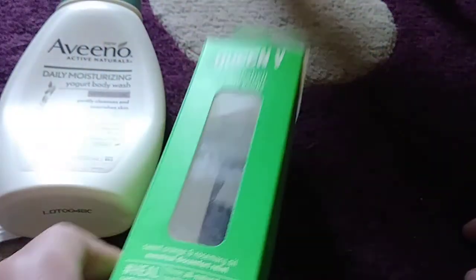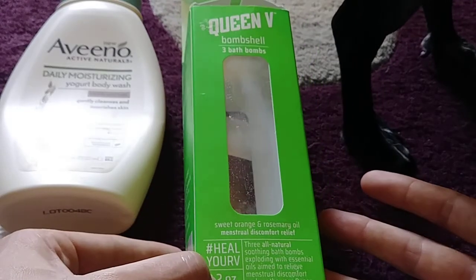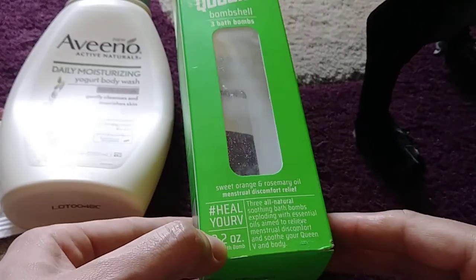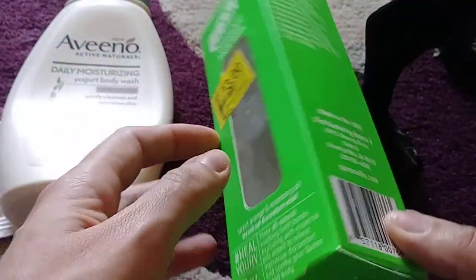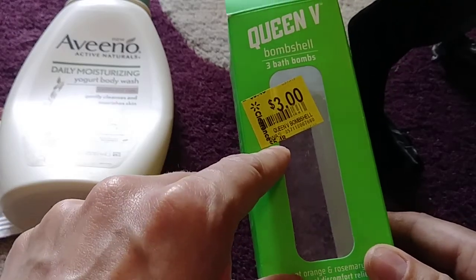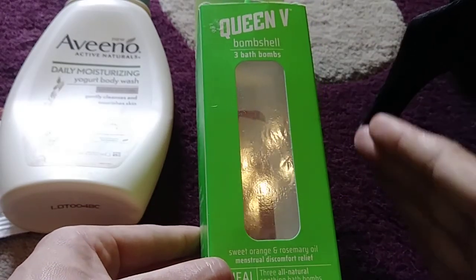These were some bath bombs. Now, I had never tried bath bombs before because they're always so expensive. And I figure anything more than $1 isn't worth it for a bath. So I saw these at Walmart, and there were 3 of them in here, and it was $3. Yeah, on sale, originally $5.48. So I'm like, ooh, bath bombs, and they're $1 each. That's sort of my price cutoff point.